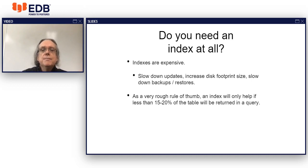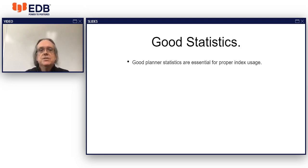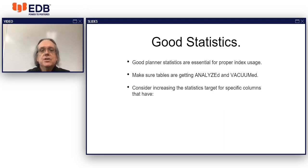So as a rough rule of thumb, an index will only help if less than 15 or 20% of the table will be returned in a query. And this is the usual reason the Postgres planner will not use an index, because it thinks that a large number of rows will come back, and using an index won't be efficient in that case. It's important to have good planner statistics. For the planner to use indexes correctly, it needs good statistics. So make sure all the tables are getting analyzed and vacuumed.